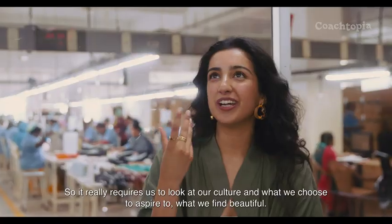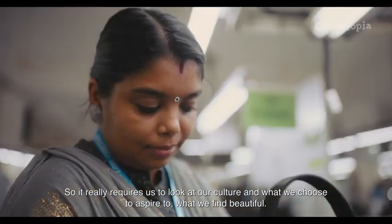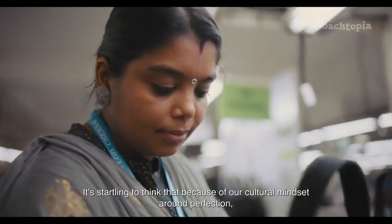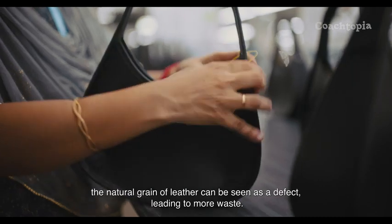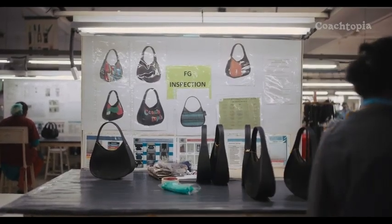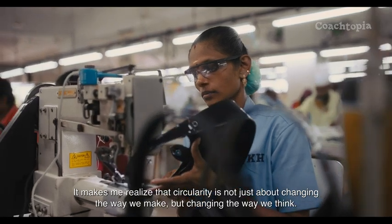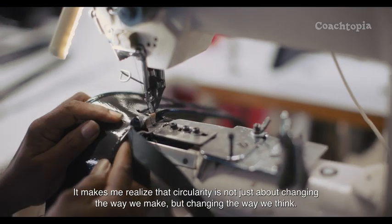So it really requires us to look at our culture and what we choose to aspire to, what we find beautiful. It's startling to think that because of our cultural mindset around perfection, the natural grain of leather can be seen as a defect, leading to more waste. It makes me realize that circularity is not just about changing the way we make, but changing the way we think.